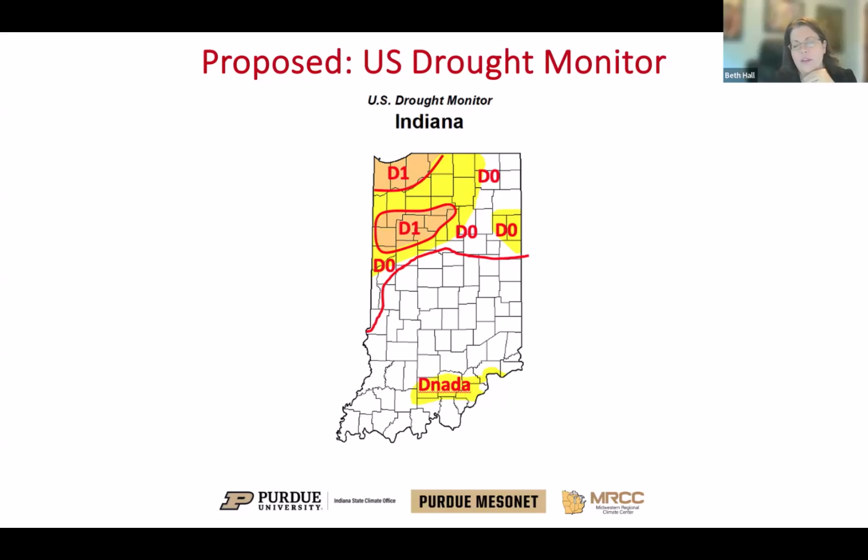We're going to remove that D0 area down in the south, because in the last couple of weeks there's been a lot of rain, and the reports are that soil moistures have recovered nicely. So I just wanted to give you all a heads up. It is possible that the national author will come back and disagree with what we're recommending.